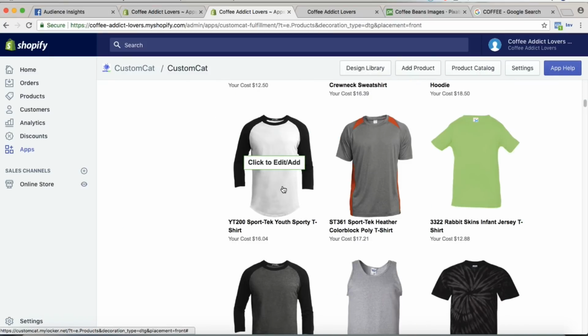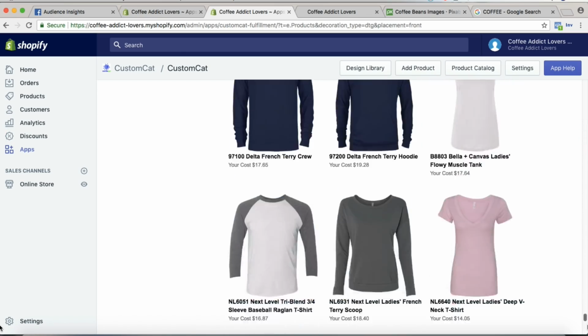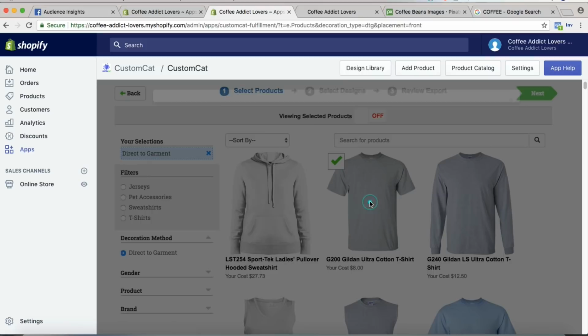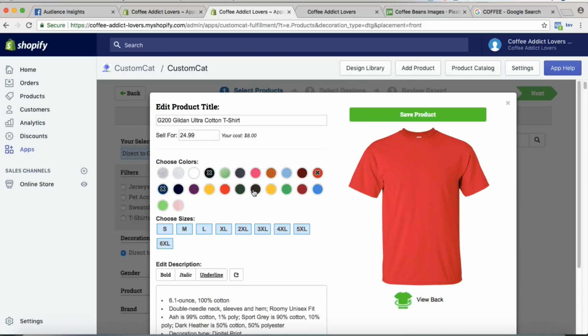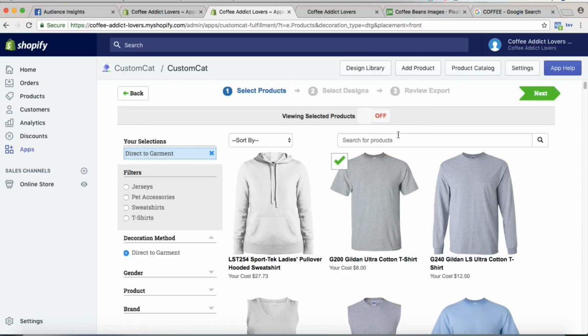And they give you so many different types of t-shirts that you can pick for your niche. But for the purpose of this, we are going to pick this t-shirt over here. And I like to set it to either $22.99 per t-shirt or $24.99. And we are going to pick a few colors for this. So let's go ahead and go with navy, red. So I chose black, blue, and red. Go ahead and save your product.